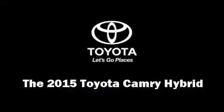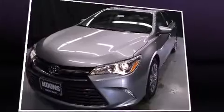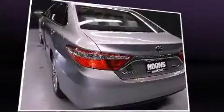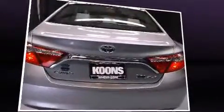Climb inside the 2015 Toyota Camry Hybrid. This four-door, five-passenger sedan provides a satisfying ride for all passengers. Smooth gear shifts are achieved thanks to the efficient four-cylinder engine, providing a spirited yet composed ride and drive.